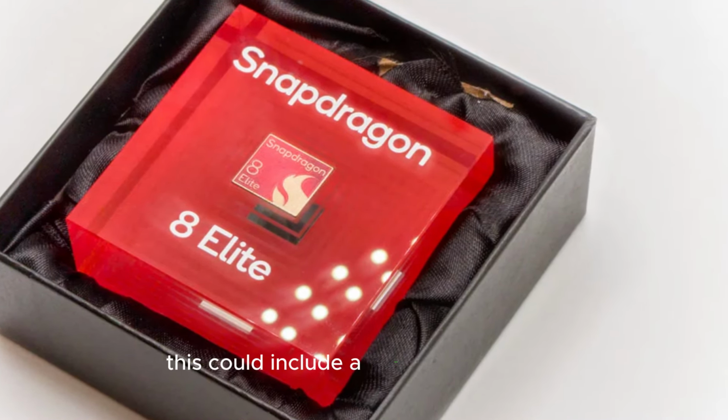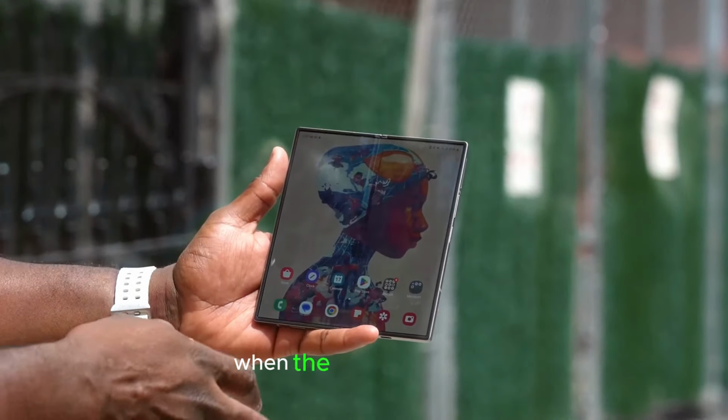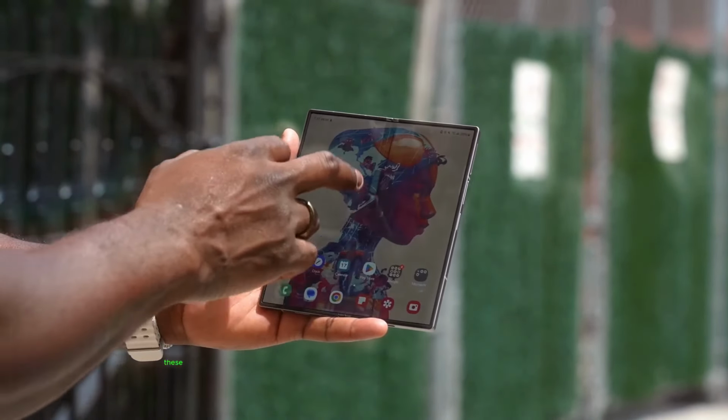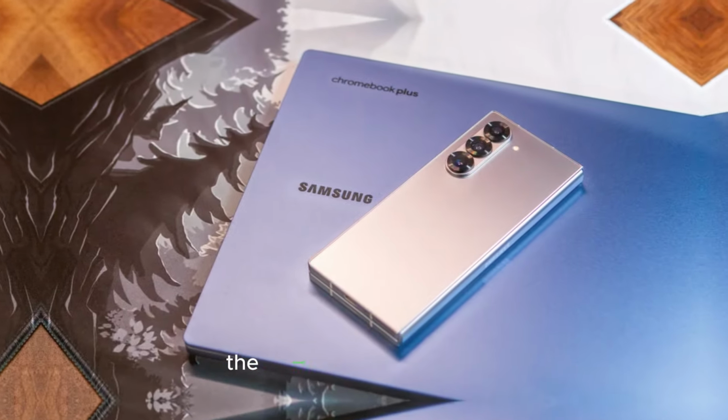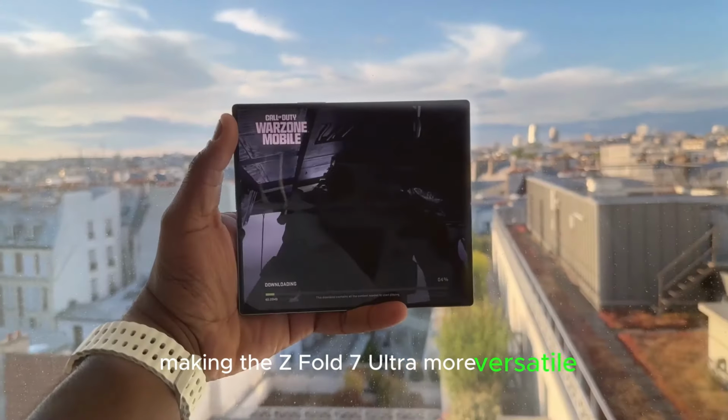This could include a wider cover screen, providing a more traditional smartphone experience when the device is folded. These design improvements could enhance the overall user experience, making the Z Fold 7 Ultra more versatile and user-friendly.